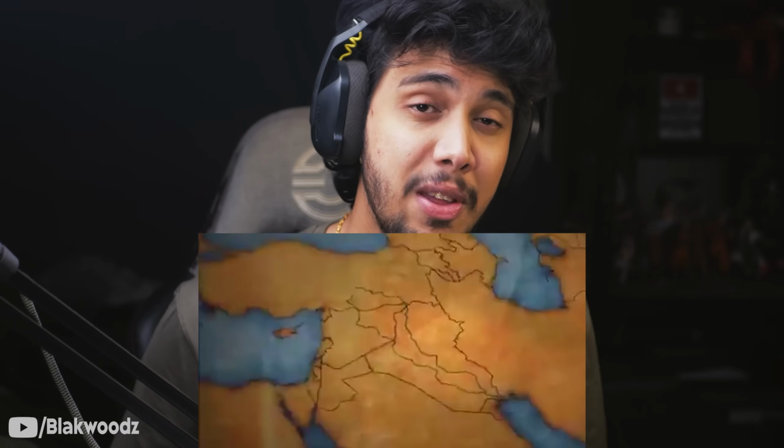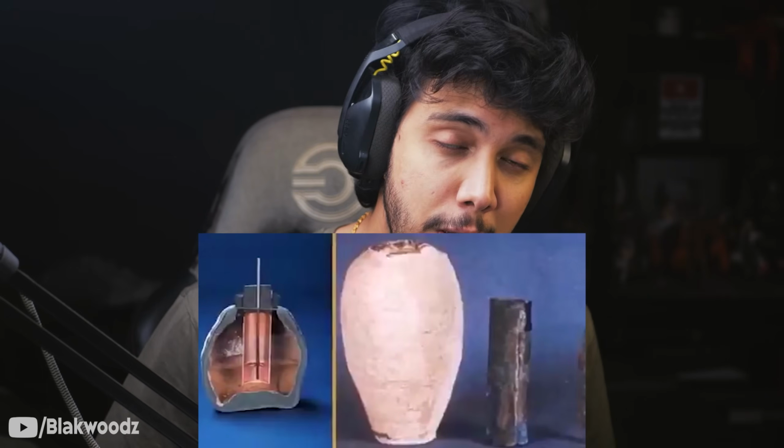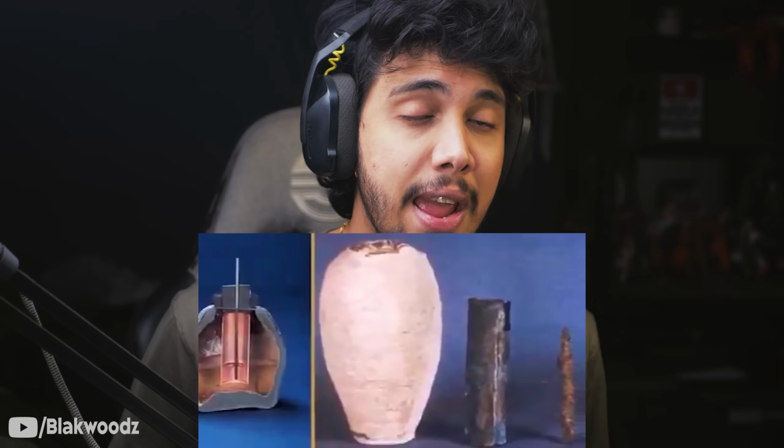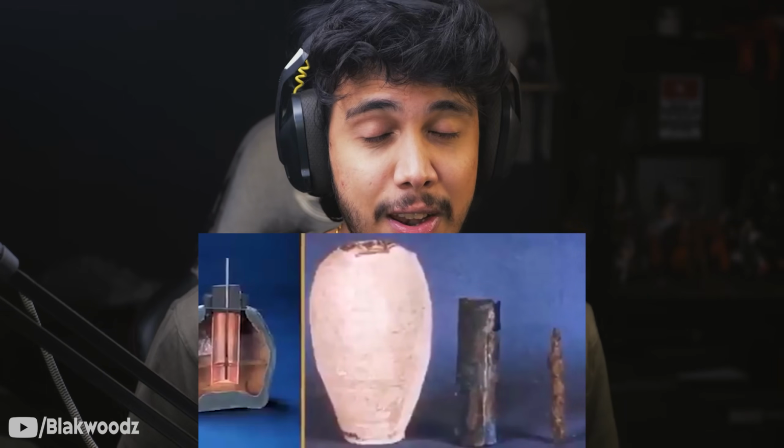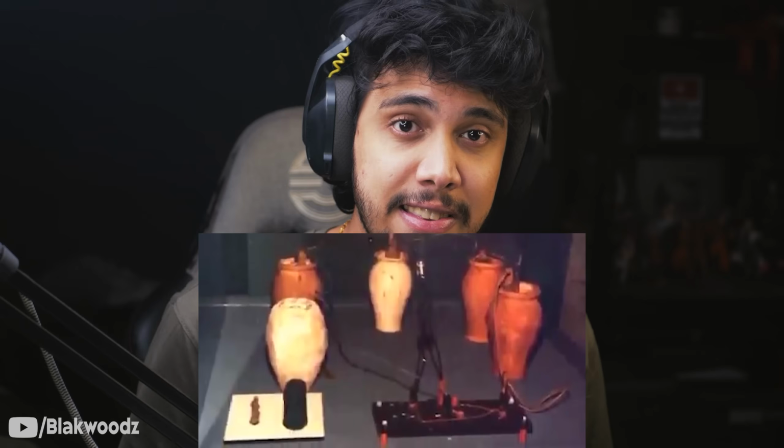It's because there was another research which was done in Iraq, where there were 3 different artifacts which were found together in the same place. And the 3 artifacts were: 1, the surrounded pot, and 2nd, a tube of copper, and 3rd, a rod of iron. Now, what they did with all 3 of these artifacts is that they put the liquid acid inside the pot.